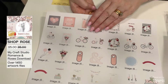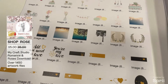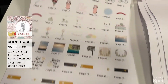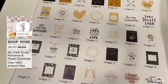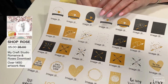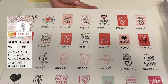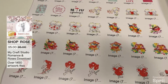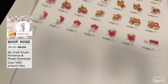Then we go into more backgrounds, more toppers. You've got a ton of content on here. Look at that for a save the date. How pretty is that? I love it with the black and white stripe in the background. Striking, aren't they? And then you go into your golds and blacks. Really, really beautiful artwork that you're going to go back to time and time again. If you make and sell wedding invitations, this is going to be fabulous. We've got some of these with almost like the brush lettering sentiments on there. And then you've got your cuties. You've got a really wide variety of different styles of artwork in here as well.